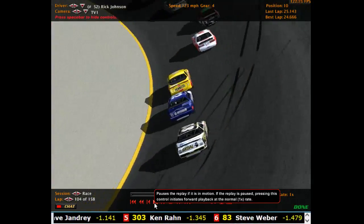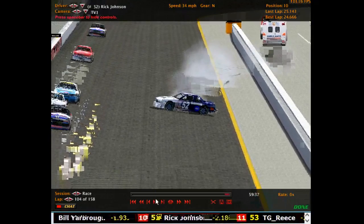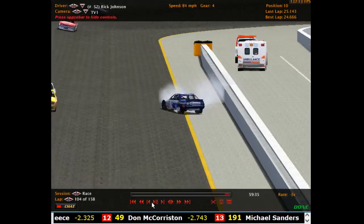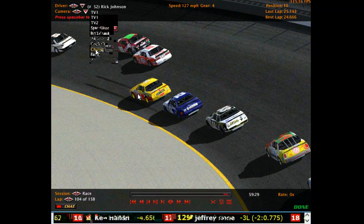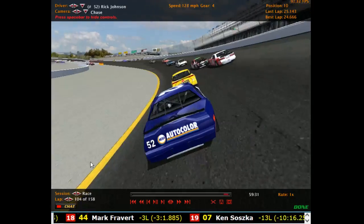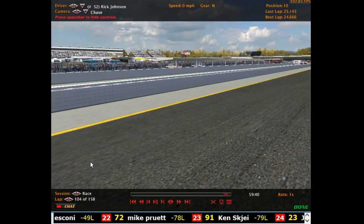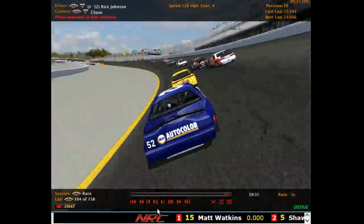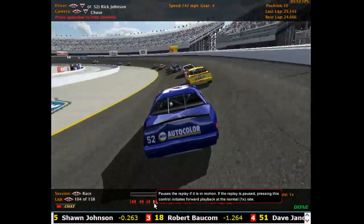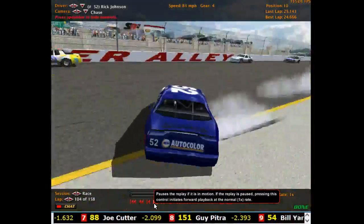And we'll take a look and see what happened here to Rick. I don't know if there was any contact there with the TG. Yeah, it looked like there was some contact there. It looked like Rick was maybe a little off the gas there, had to kind of whoa up a little for the car in front of him, and TG just wasn't on the brakes as quick as Rick was. You can see as they tried to move around, kind of move to the inside there, and just a little tap and around Rick went hard into the wall.